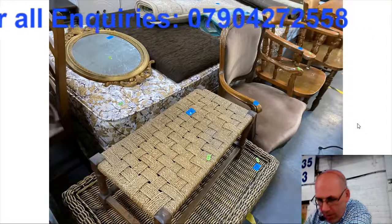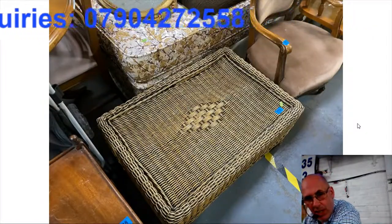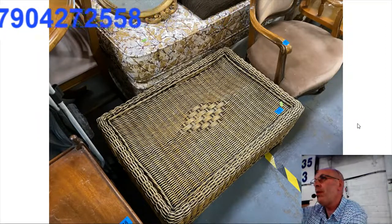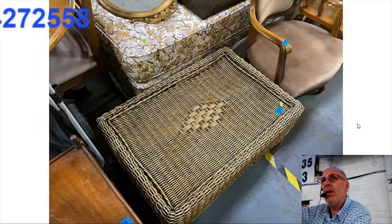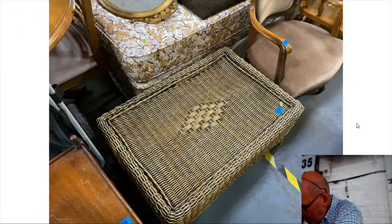And lot number 770 is this little wicker table thing. Start me a couple of quid. £2 for this one. Two on bid, three anywhere. £3 anywhere on this one. Selling away then at £2. 1926.